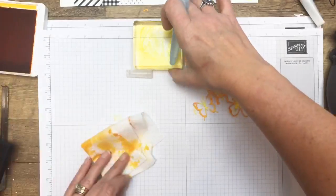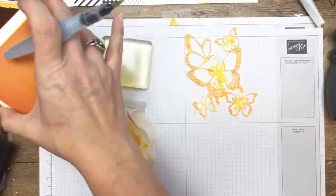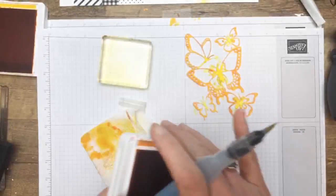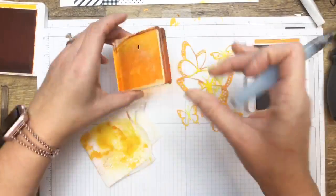Okay, now it's time for the dark. Pumpkin pie, let's see, we don't need this guy. I'm gonna move him up here. Bring the pumpkin pie. All right, now our pumpkin pie is our darkest color.